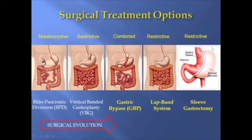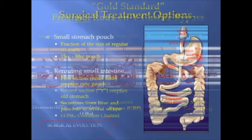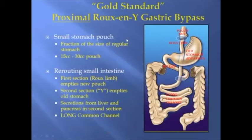But the most popular and most accepted procedures as of today are the gastric bypass, the lap band system, the sleeve gastrectomy, and the duodenal switch. And I will go over all 4 procedures in detail in a little bit here. Let's start off with the Roux-en-Y gastric bypass. What exactly are we doing here? What exactly is the Roux-en-Y gastric bypass?